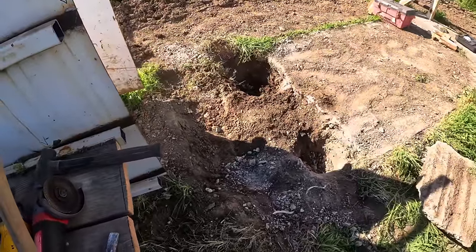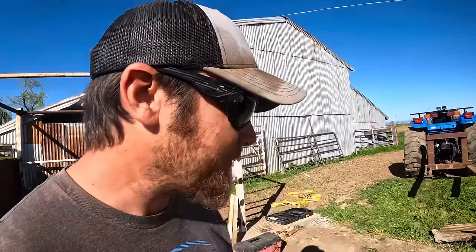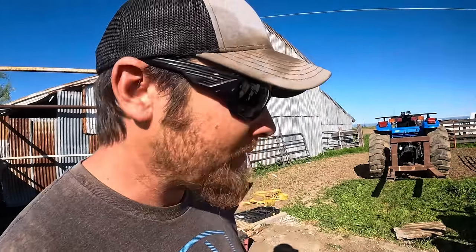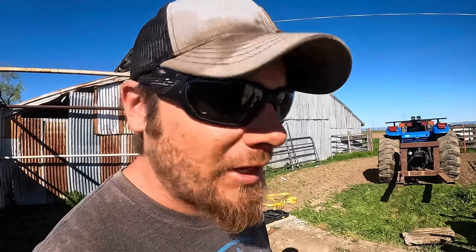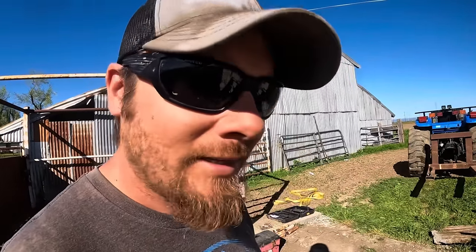Well, today was a lot more productive than I had planned on, and that's always awesome when that happens. I gotta tell you guys, I feel a great sense of relief getting the two posts and this rear ramp out. That was the part of this project that I kind of felt like would be the hardest, and I wasn't really sure how I was gonna do it. It was just gonna be one of those figure it out as you go, which is exactly what happened. And well, it ended up working.